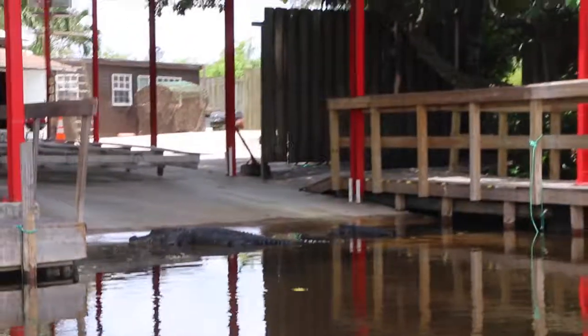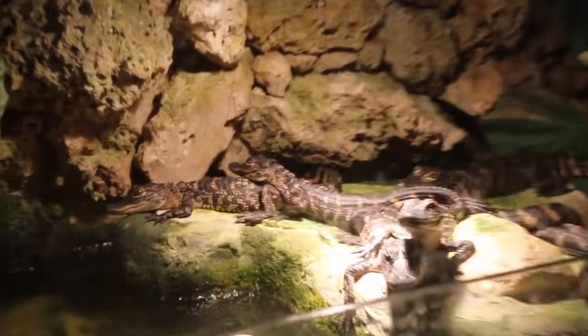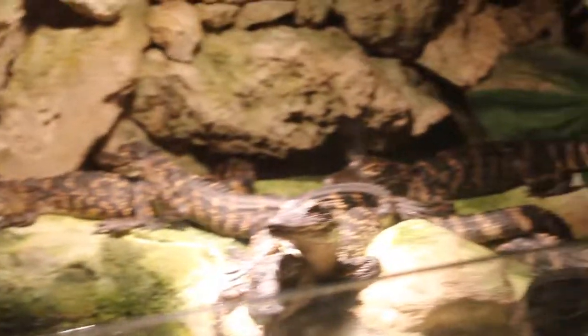We saw some different kinds of lizards and snakes, as well as turtles, and it was pretty cool actually to see all these different types of wildlife that we don't have in Sweden. So that's what we did that day.